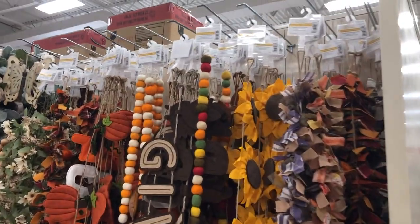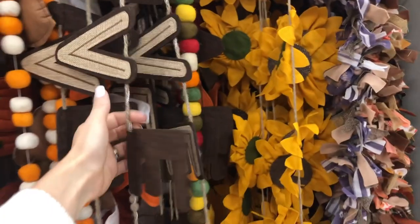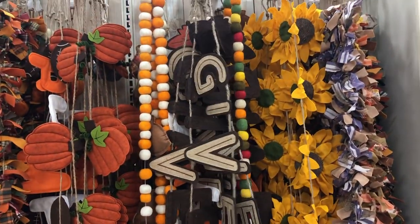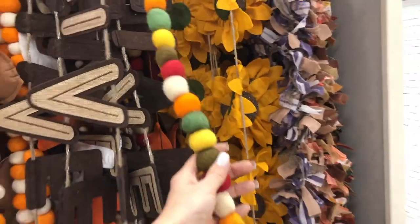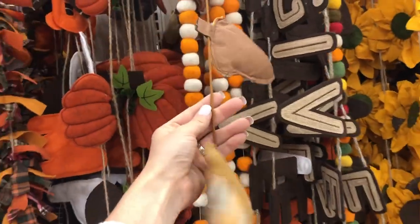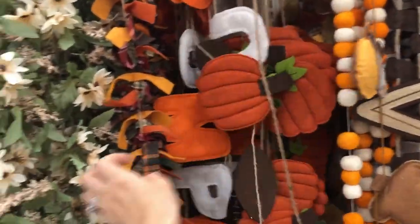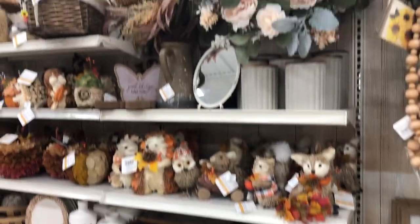Over here is a bunch of fall garlands. So they have a bunch of different options like they did for Halloween. They have this felt give thanks, a sunflower, more felt balls. I really like those for my kids' rooms. Then they had the pumpkin ones, and then they had these little acorns, and then they had the more natural floral, and the beads were probably my favorite. I love natural bead garlands.